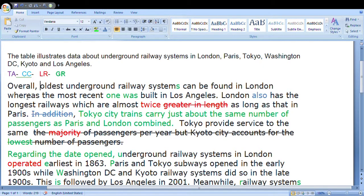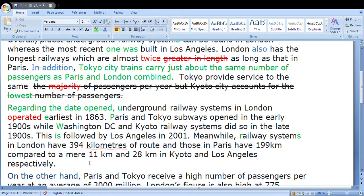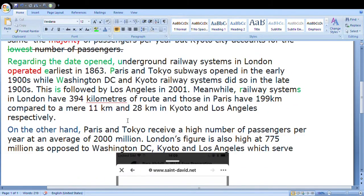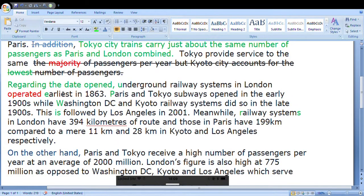Summary. A lot of information in the fewest amounts of words. Okay, let's see how your body paragraphs do. Now this one should reflect the first half of your overview, which was about oldest and youngest, longest, and twice as long as Paris, not shortest. There's not a good parallel construction there. Okay, so how about that? I'm going to leave it there. You see other ones here regarding the date open. That's bad cohesion. Not operated. It was opened. It opened the earliest.